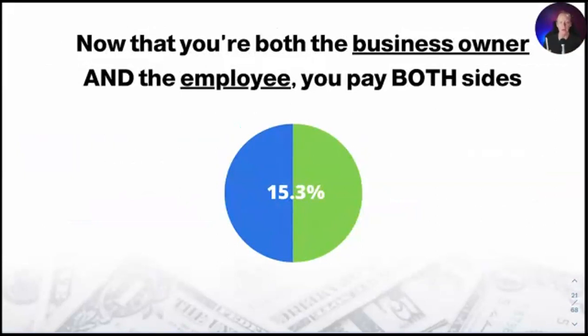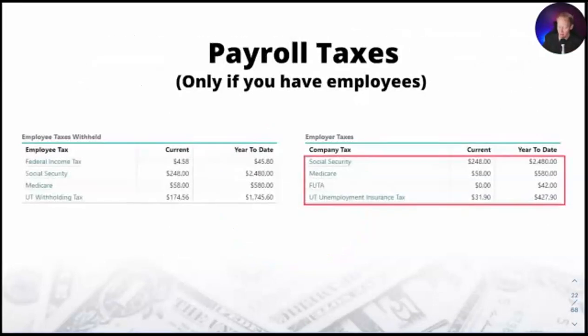And now that you are both the business owner and the employee, if you are a simple LLC or an LLC taxed as a partnership, then you're paying both sides of that. And that's why it feels like it's so much more. It's really not all that much more. It's just that other 7.65% that you're used to not having to pay because your employer was, but now you're both employee and employer.